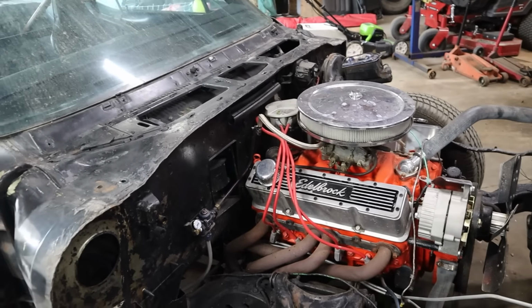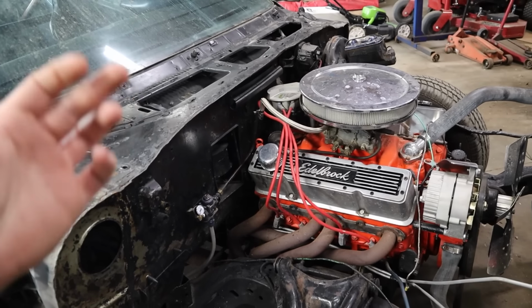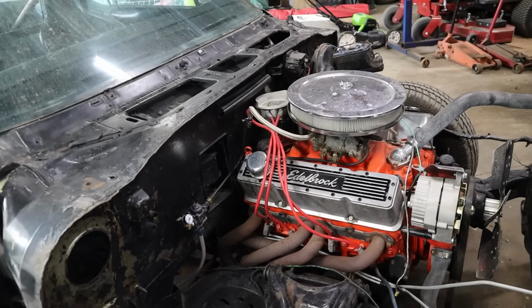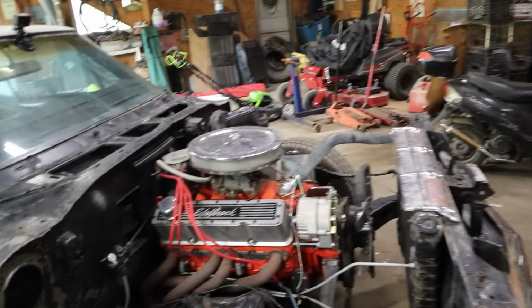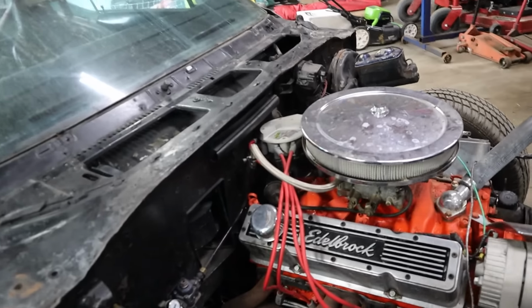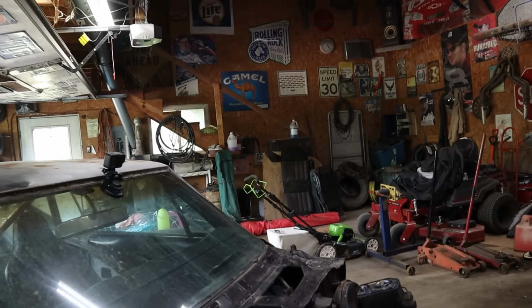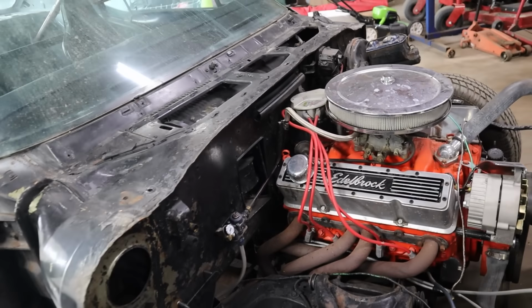Did run the numbers on this motor. It is a 69 to 77 350, 2 or 4 bolt main with 882 heads. Just a run-of-the-mill 350. Kind of sounded like it had a stock cam in it. But alright, we're just gonna start throwing some wrenches at this thing and get this thing out of here.